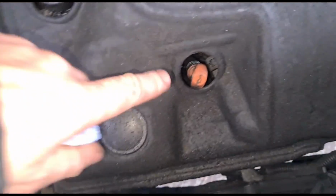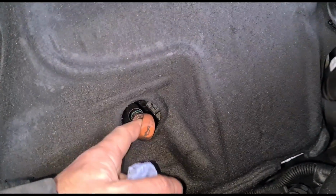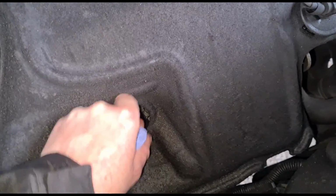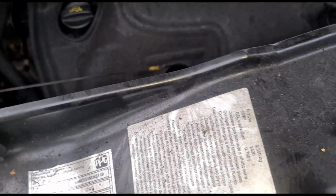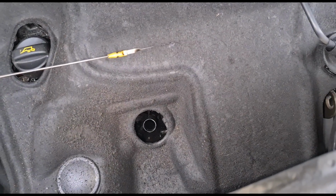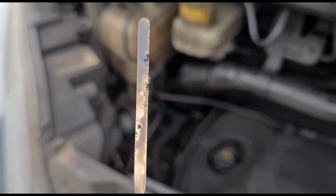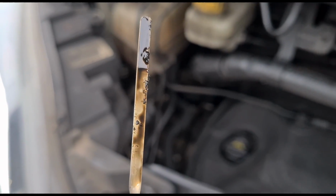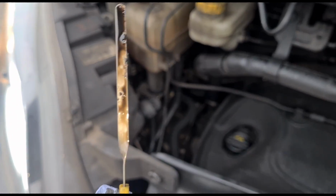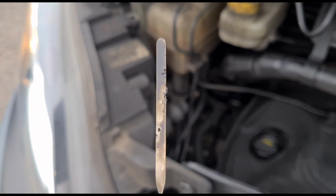Looking at the engine, you can see oil around here, and the dipstick isn't inserted correctly, so I might have been losing oil from there. Let's have a look at the dipstick. We'll give it a wipe. That doesn't look good. I don't know what that is on the dipstick, whether that's soot or engine shavings. I'll have to have a closer look.